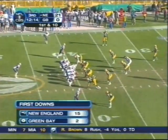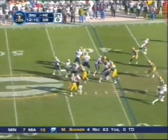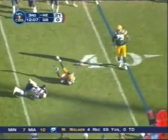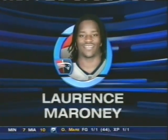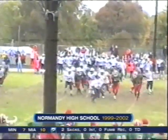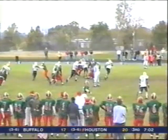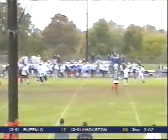Maroney in the back behind Brady on first down. Play fake. And Brady throws incomplete. And are we talking about, you mean when he was at Normandy High School in St. Louis, Missouri? Check it out. Here he comes, Lawrence Maroney. And there he goes. Yep. And then I think he'll cut back to the inside here momentarily.